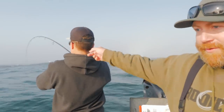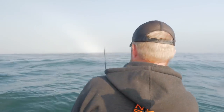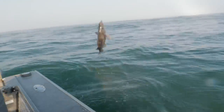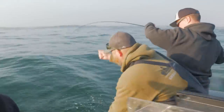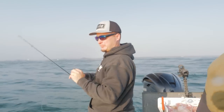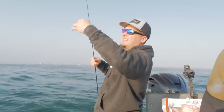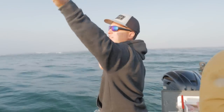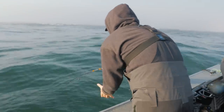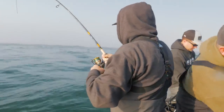Oh, yeah. There we go. Fish on right there. Double. Pete's got one too. Perfect. Holy crap, he just bit my... Look at that. That ling, he took me right off. He was a baby anyway. Yeah, he got a free swim bait. Oh, buddy. Yeah, it's a good fish.